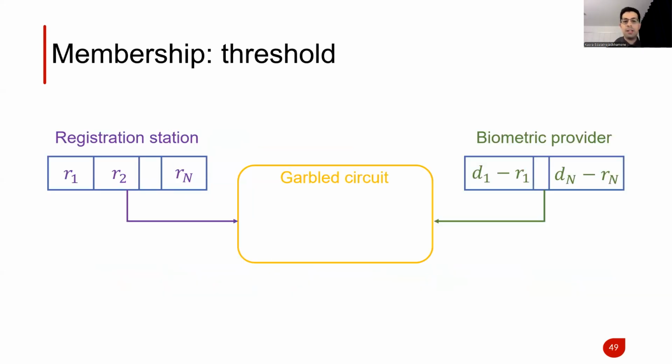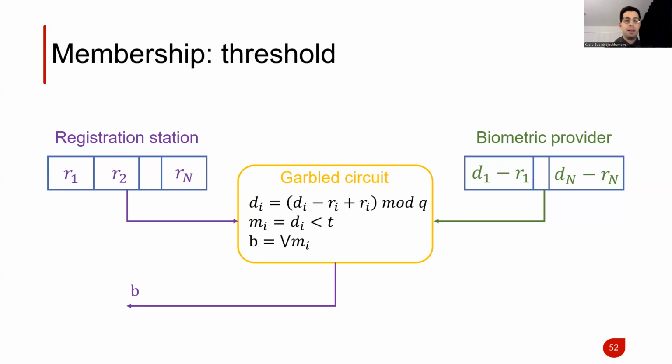Next, we rely on a garbled circuit to reconstruct the secret shares that we have to get the distance. We compare the distance against the threshold to determine the matching status of every template in our database. And we combine these matching statuses together to compute a database-wise binary membership status and reveal it only to the registration session.